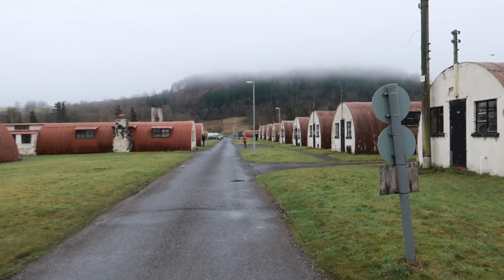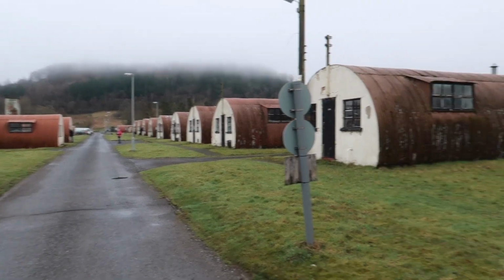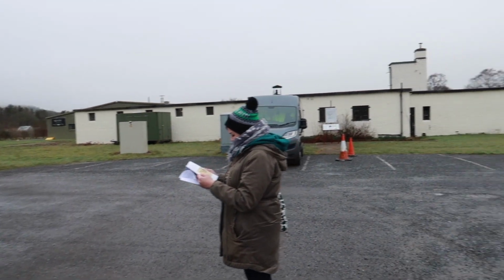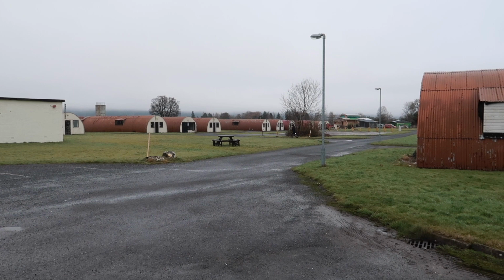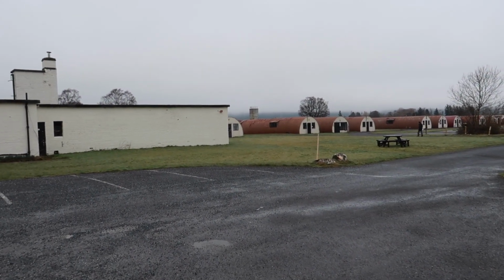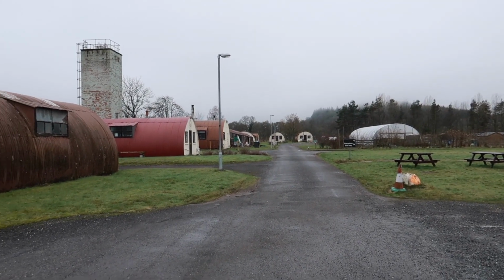Just wanted to try and give you a wee perspective of the size of it. So away up there is where we started. We've come down this bit here, and this wee bit just in front of us, and then it goes all the way around there as well. It's pretty big. I think it goes even further back there, and we'll have a wee look in a wee second. And there's also just a lot of wee bunker type things here as well.